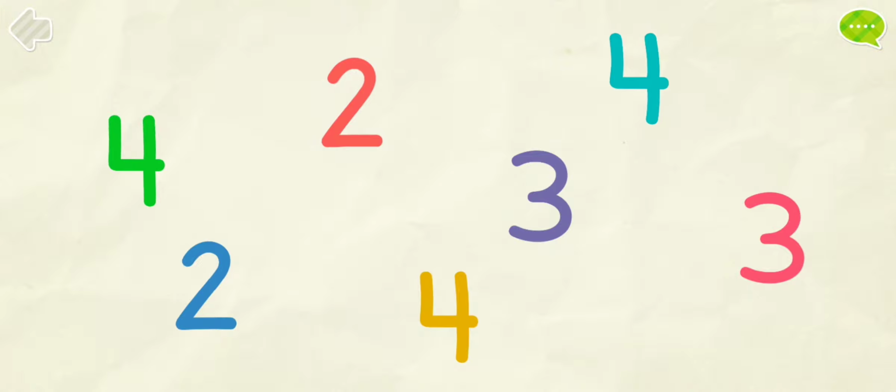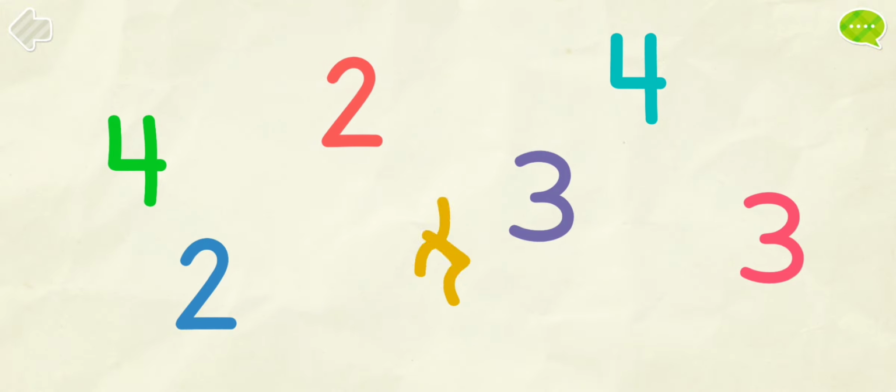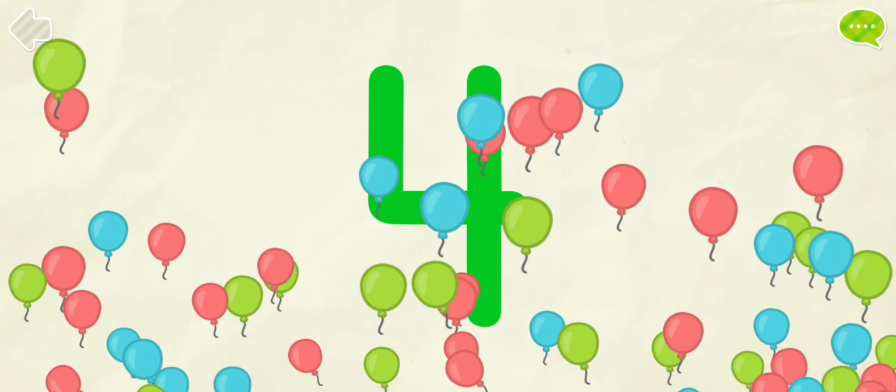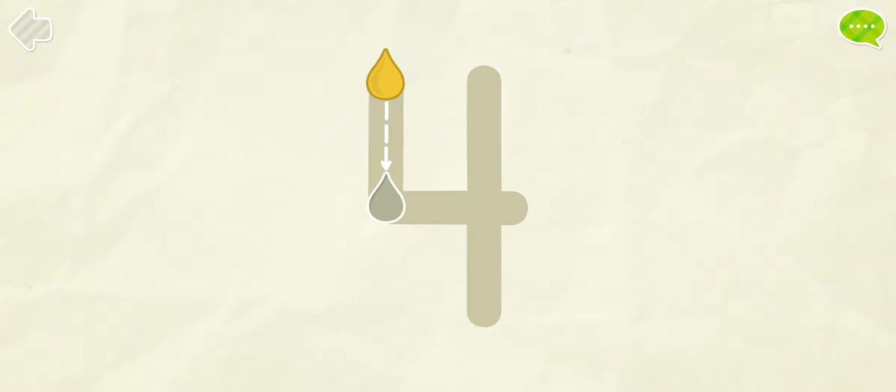Pick all the number fours. 4. Excellent. Color the number 4.